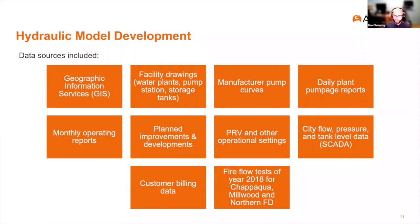We also had additional information about pressure reducing valves and other operational information, how the system is typically operated. Planned improvements and developments were incorporated throughout the life cycle of the project, just as they got implemented or planned, so that we had the best available approximation of what the existing system was. And then we also used the city's flow, pressure, and tank level data, or SCADA, to help calibrate the model. That was in addition to fire flow tests from 2018 that we used to supplement that information initially.